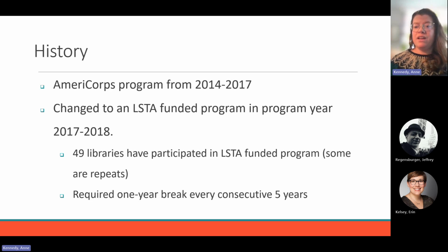The GOO program was begun in program year 2014 and 2015 as an AmeriCorps program, and continued as such for the next 3 years. Partnering with AmeriCorps was a fantastic way to get this program off the ground, but it did have its challenges and limitations. We at the State Library reassessed the overall program and decided to make some changes. So beginning in program year 2017, 2018, we moved to a Library Services and Technologies Act, or LSTA, funded program. Since then, close to 50 libraries have participated in the program, the majority of whom are repeat participants.